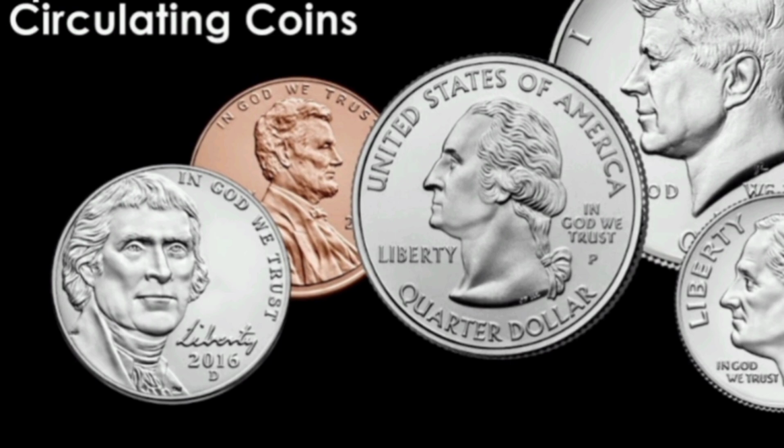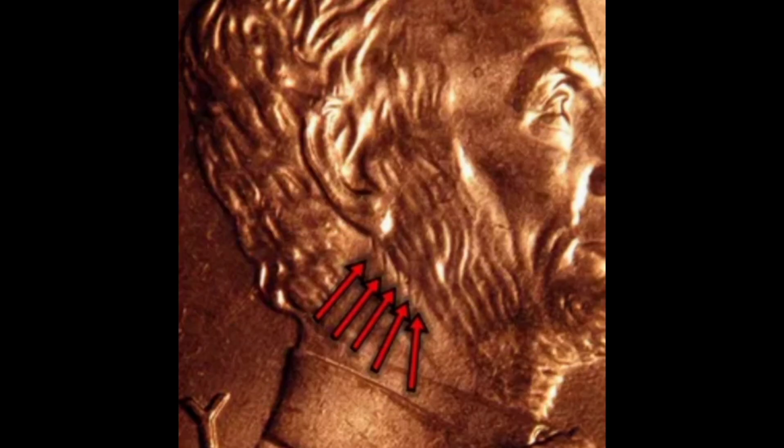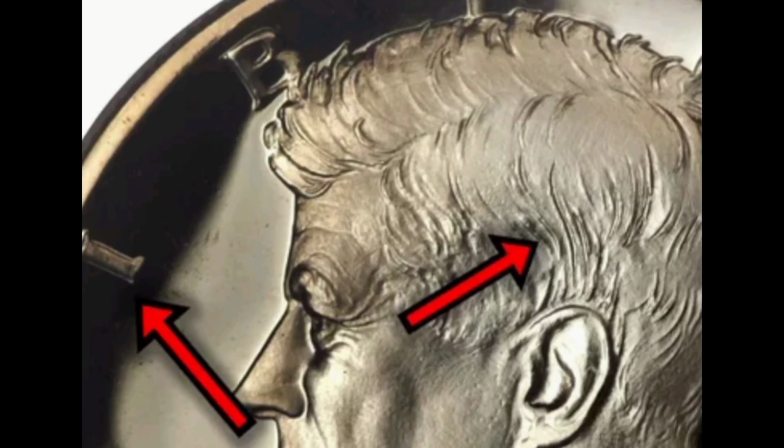Number 6. Examine the primary devices and the coin as a whole. Take a look at the coin's primary device, such as the portrait. Consider the obverse side of the coin as a whole. Number 1. Does it look right?